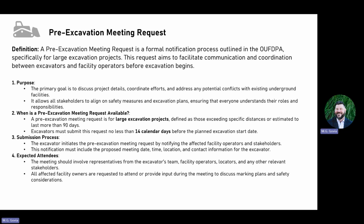The submission process is from the excavator. The excavator is going to be the one who's requesting it. They're going to ask for the attendees. The facility operators are going to send people on their behalf, whether it's locators, their mapping, or other resources to help with that communication. And if OK811 needs to be involved in any of these, the facility operator or the excavator can just reach out to us with any questions you have. We can participate, whether it's virtually or just answering questions, or if necessary, we can try to have somebody on site.